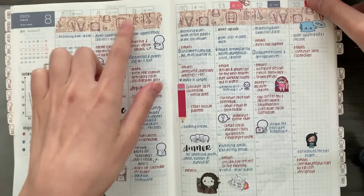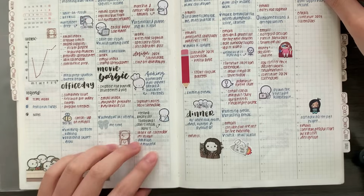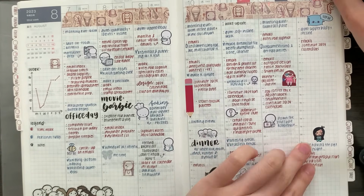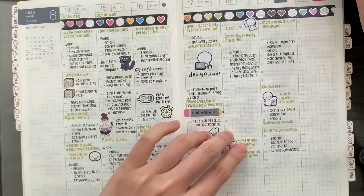I used the Ode to Da Vinci washi tape from my shop and several of the large doodle stickers. I love this, like the Last Supper thing. But yeah, I really like this. It's very different from my usual style. This was a very sparse week as well.